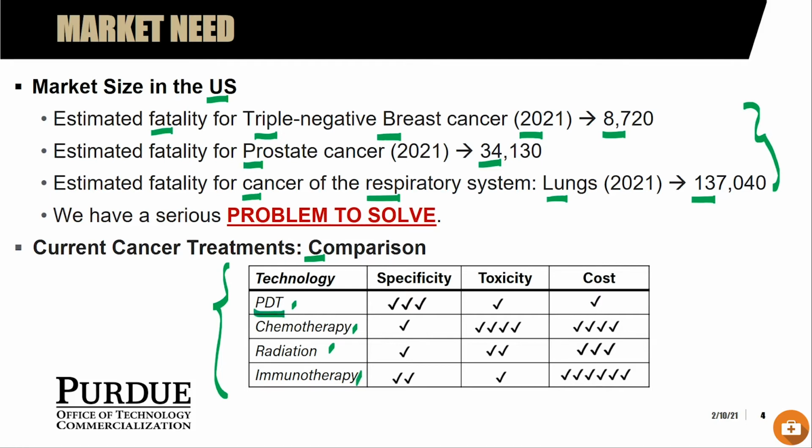Photodynamic therapy has very good specificity, low toxicity, and low cost. So photodynamic therapy has a very good potential in its application to cure cancer.